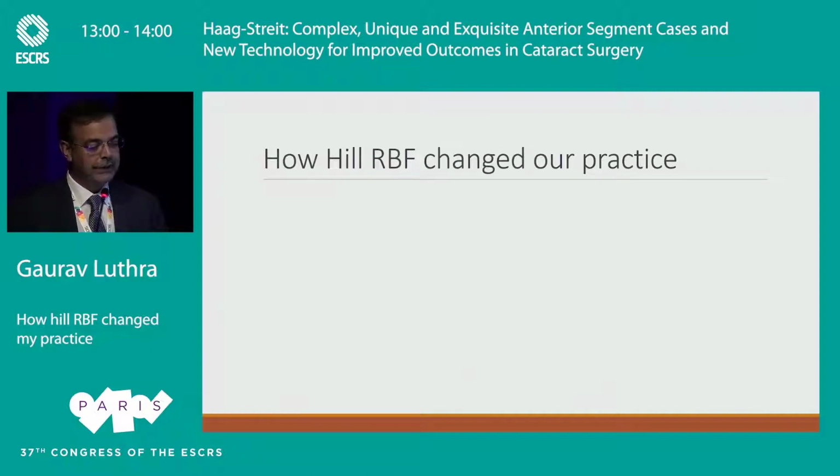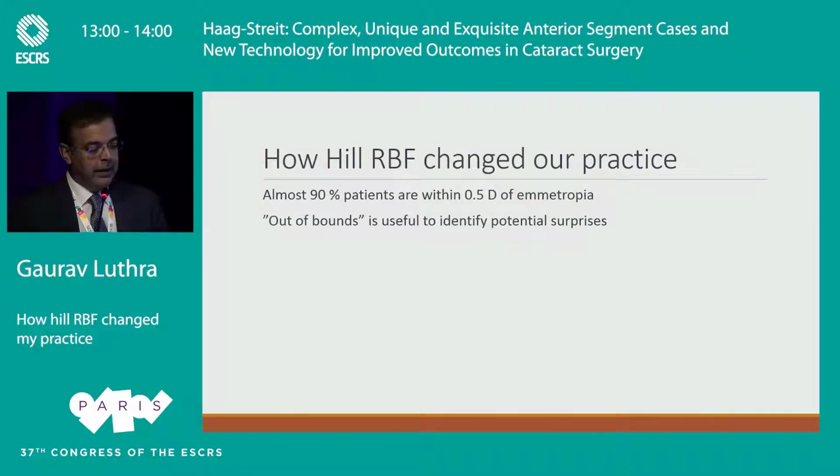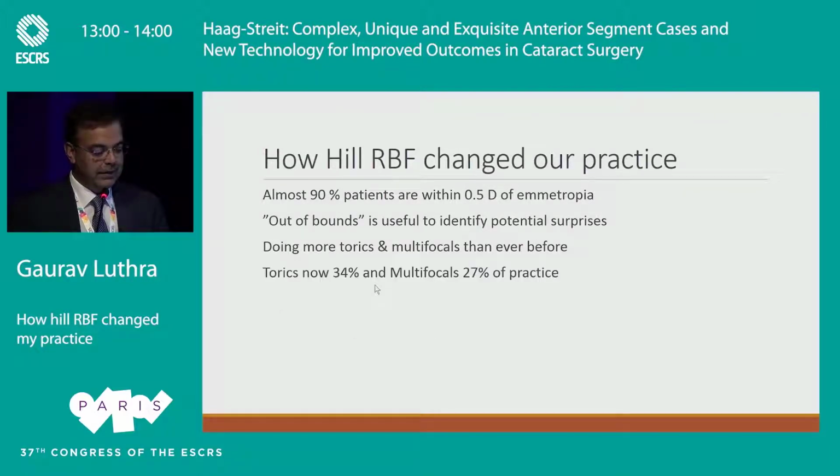And so for us, to conclude how it changed our practice, almost 90% of patients are now plus minus half, which is probably the standard of care today. I think out of bounds for us is very useful, as I already mentioned, to identify the potential surprises. We are doing more torics and multifocals than ever before, partly because better lenses are available, better understanding, better toric calculators with the posterior corneal astigmatism, as Dr. Barrett has helped us come through with.